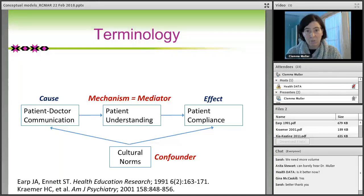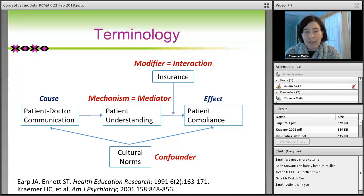Okay. We might also hypothesize that cultural norms, either the patient's perception of cultural norms or other ways in which cultural norms could influence our research topic, have a causal effect on both patient-doctor communication and on patient compliance with the recommended treatment. In that case, cultural norms would be called a confounder.